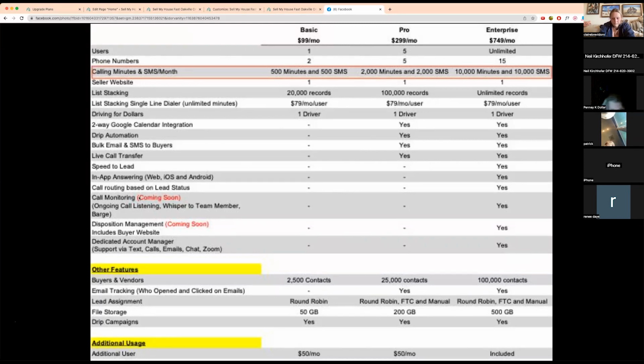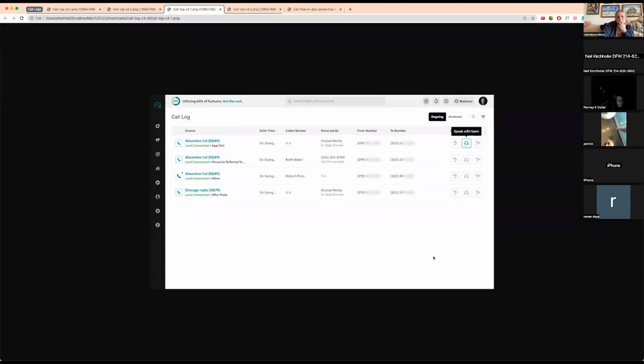But these are the additional features that will be coming live: ongoing call listening, whisper to a team member on a call, and you will be able to barge in on a call. I can show you what that will look like. When you go into call logs, you will see a separate option for ongoing calls. You should be able to see a screen that says call log, right? Yes? Can somebody give me a thumbs up? Okay, perfect. So this is what the update I was talking about will look like.